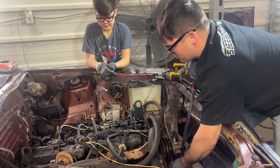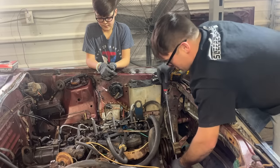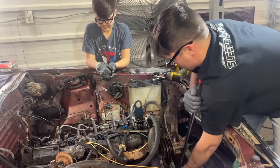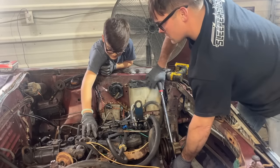I really need to make a complete rotation on this. So we've got to get those rockers freed up, and we do need to clean that out. That is a terrible mess. What is this stuff? Oh, it hit something solid.